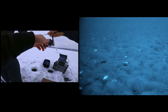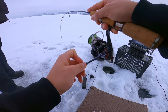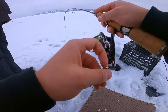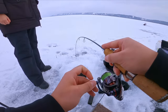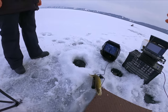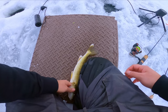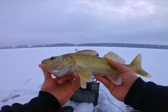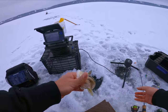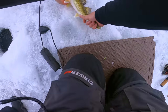Oh, I'm on. Yes. Not big. Very good. A small one? Decent, medium eater, I think. There we go. Not a bad one right there. Oh, hook came off. Come here, buddy. Look at that walleye. They don't look big on the camera, but the camera is like four holes away. They look small, but we'll release this guy.